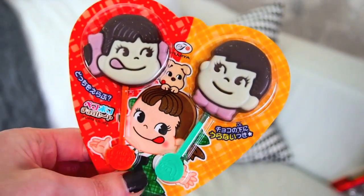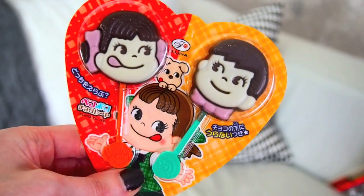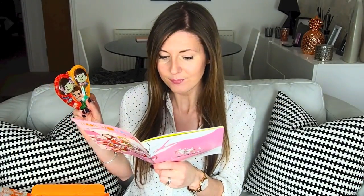So these are the Peko Poko chocolate. From the classic Japanese chocolate company Fujiya comes these well-known candy pops for you to enjoy. Delight in the familiar character heads on each top with hearty milk chocolate richness in every bite. Ah, these are so cute. I really like those. It looks like me and Derek.